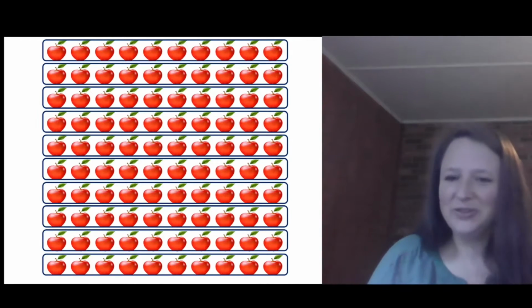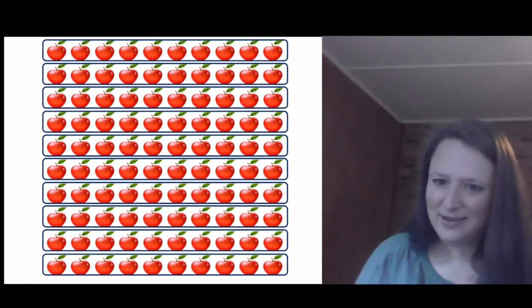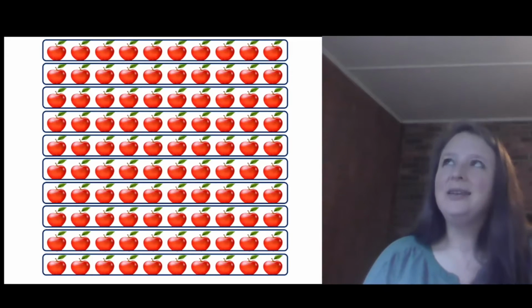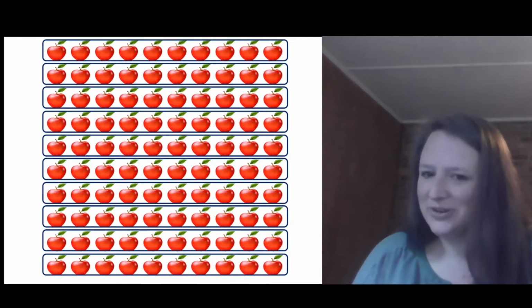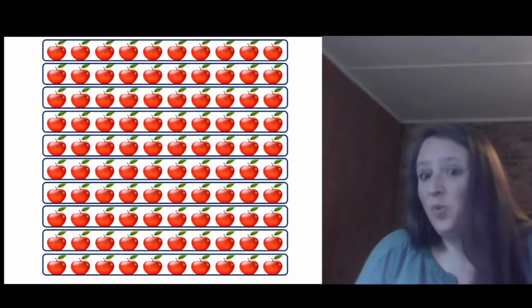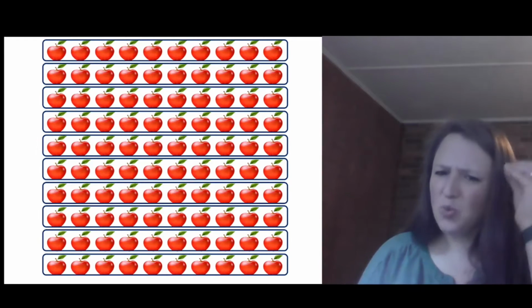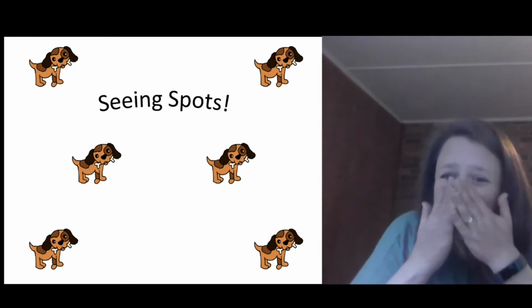There's 100 apples on the screen because they are 10 rows of 10, just like our ants marched in 10 rows of 10. And our hundreds grid, which we'll bring back next week, says that that would be 100 when we counted them, didn't it? You guys have some warmed up brains. You are certainly ready for the doggone puppies.